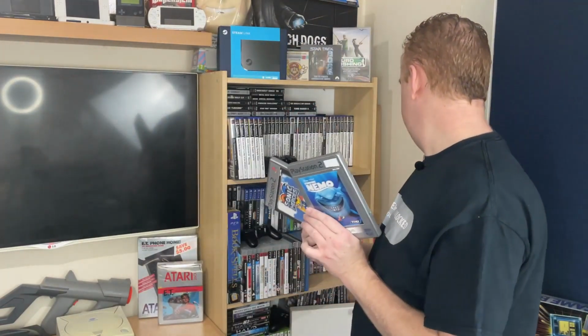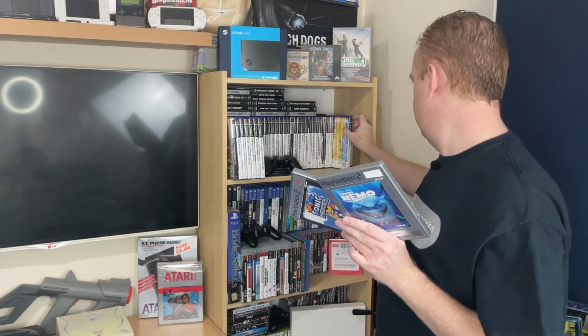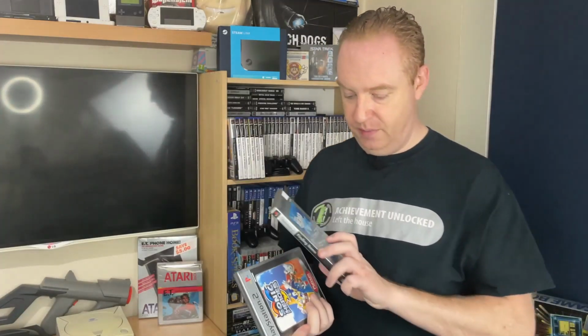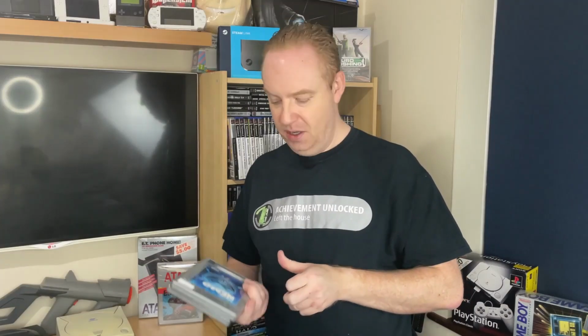I'll tell you what, we'll start with the 2 duplicates, and that is Finding Nemo and Sonic Heroes, both the Platinum versions. I've actually got Sonic Heroes, but it's the non-Platinum version, so that one will actually go into the collection. Finding Nemo, I think that's the 3rd copy of that I've got, so that will definitely go into my spares for trades and things like that.